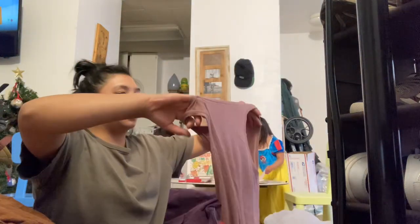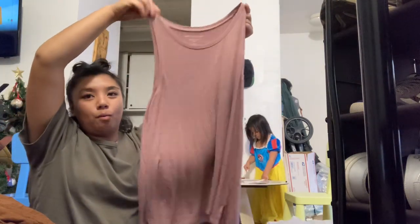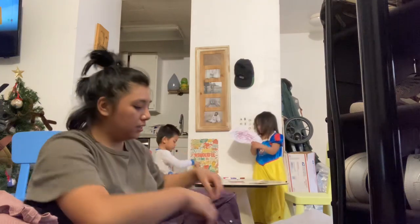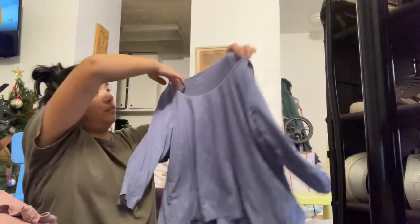Okay, next up we got is the American Eagle Soft and Sexy Ribs, size medium. It's like in a mauve color. I think this is also J. Jill. Yeah. Pure J. Jill. This is a really cute blouse.